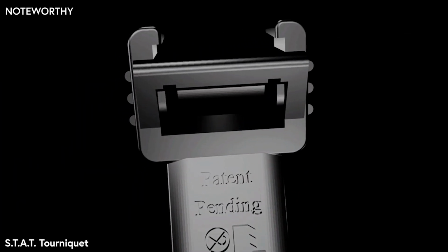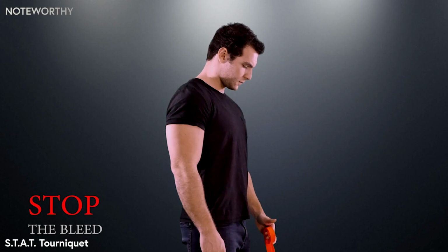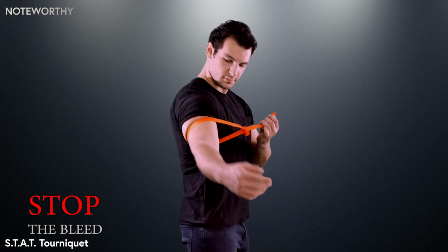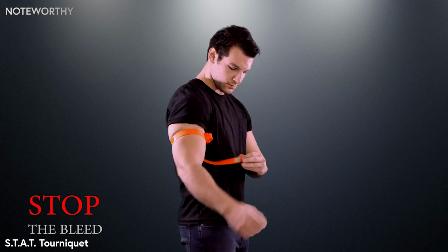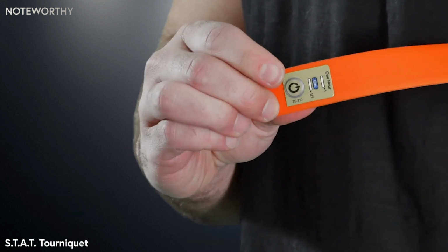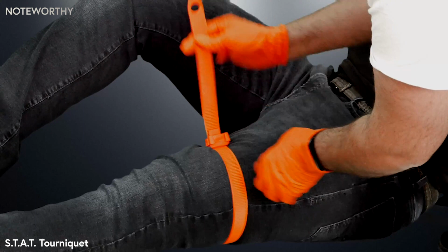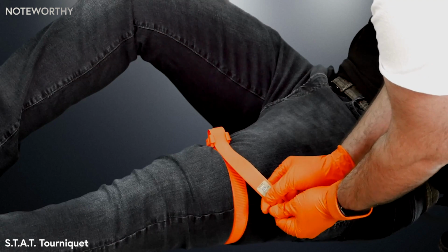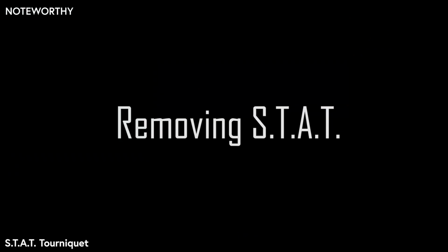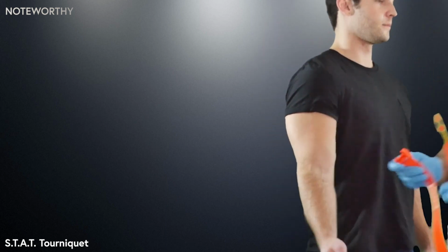STAT Tourniquet easy application is one of its greatest benefits. With our familiar, intuitive design, anyone can apply it without prior training. Its proprietary memory material springs into ready-to-apply position when removed from packaging. STAT exclusive built-in timer can be finely adjusted in increments of millimeters to allow complete occlusion. Highly visible safety release lever takes only one finger to release tourniquet pressure.